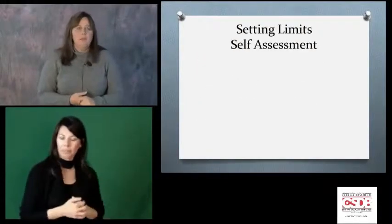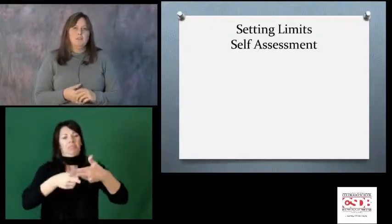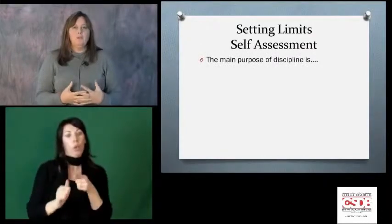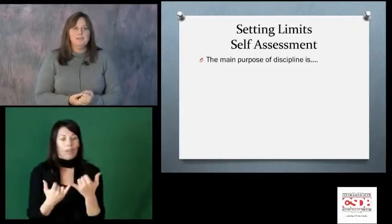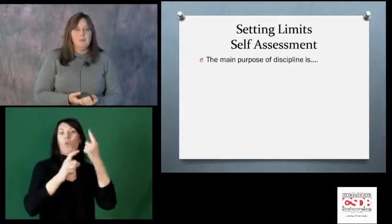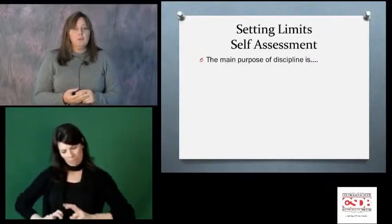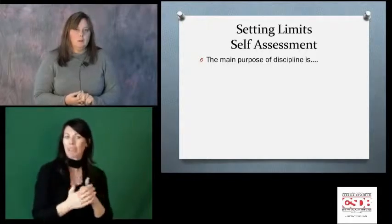The next few slides we have are a basic self-assessment. I want you to look at some of the questions and think about how you feel about how you set limits in your house. Everybody that's watching probably has a different idea of what an appropriate limit might be. So this self-assessment is more for you to look at what you're doing and your values about what setting limits are.